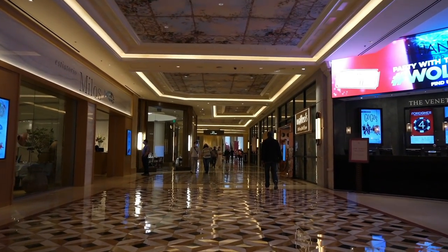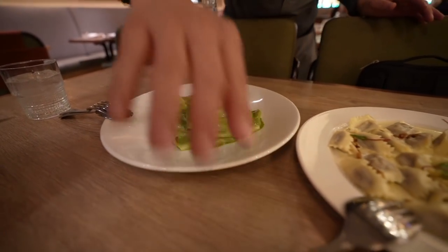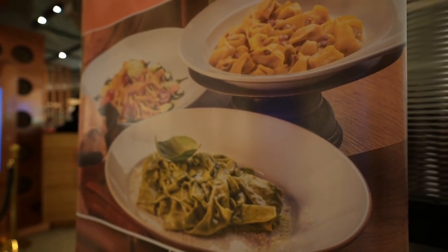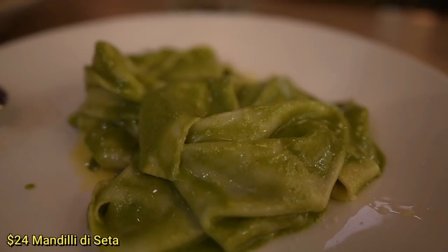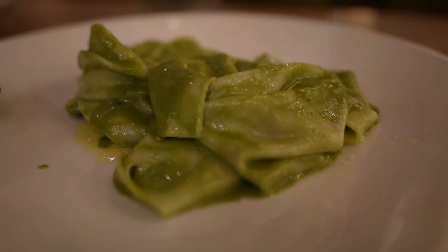So this is going to be in Restaurant Row, which is kind of like a little hallway that connects Venetian to Palazzo. And just looking at the pictures of this place, it all looks super amazing. First of all, this all smells really good. This one is called mandili di seta. It's made with egg pasta covered with some almond basil pesto.